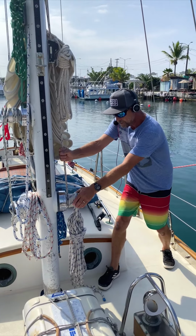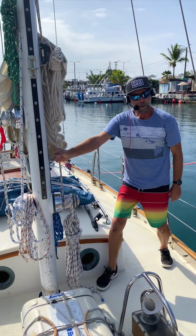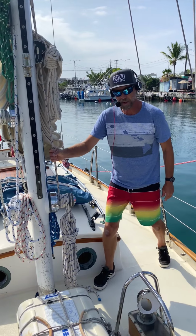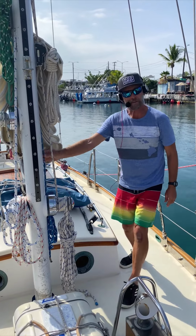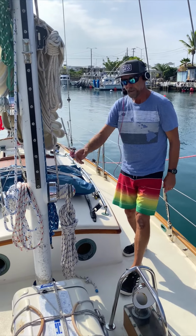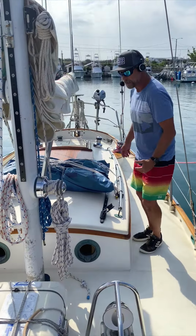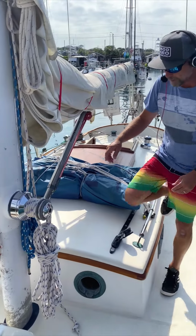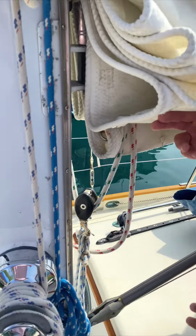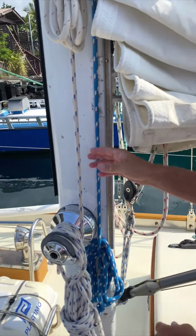I have the primary halyard for the Yankee, which is the Yankee sail flown off the bowsprit. This is a cutter rig. And we have a topping lift right here. This is the topping lift for the mainsail boom. And we'll get the camera to come around this side, and I want to show you the Storm Trysail track that is ready to rock and roll. And now this boat is fully equipped for anything.